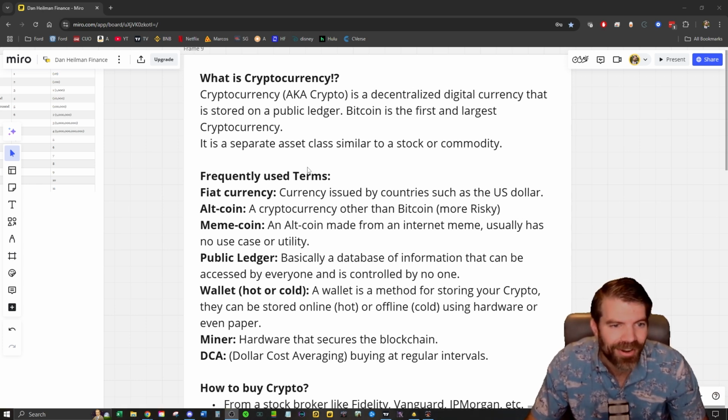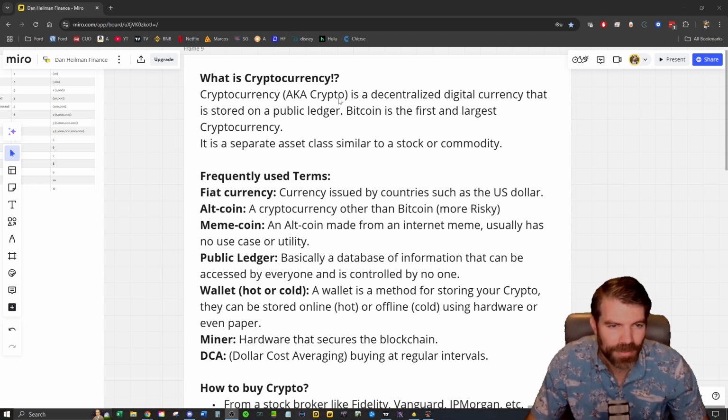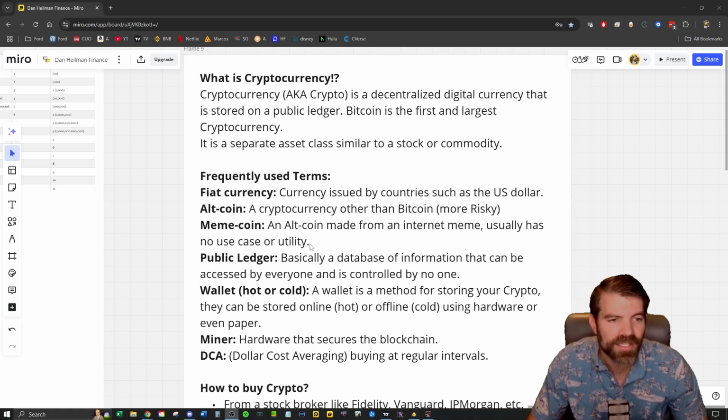So let's begin. All right, very first thing, what is cryptocurrency? AKA crypto. You'll hear crypto a lot. It is a decentralized digital currency that is stored on a public ledger. Bitcoin is the first and largest cryptocurrency. It is a separate asset class similar to a stock or commodity. So I'll go through what some of that means if that is confusing to you.